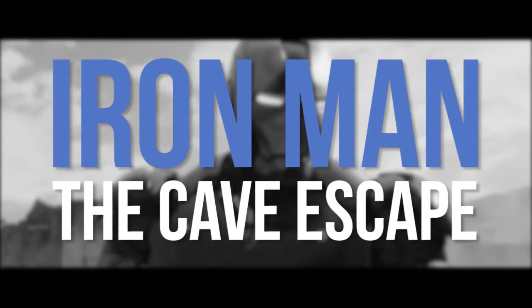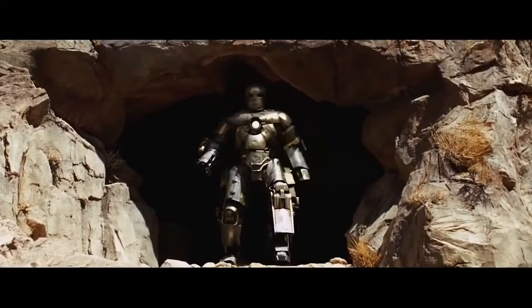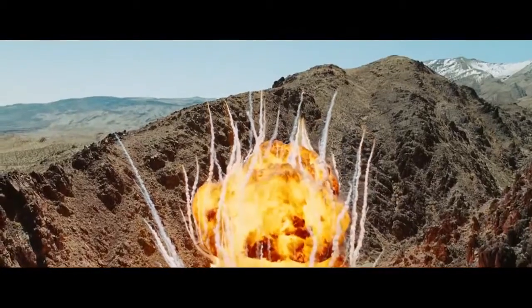Iron Man, The Cave Escape. It's only fair that we start at the beginning, when Tony Stark first introduced the world to his alter ego Iron Man. The Mark I armor may not be as polished as the ones that came after, but striking from the darkness, unleashing flamethrowers, and making his first aerial escape proved in a single scene that Marvel's second-rate hero could be box office gold.